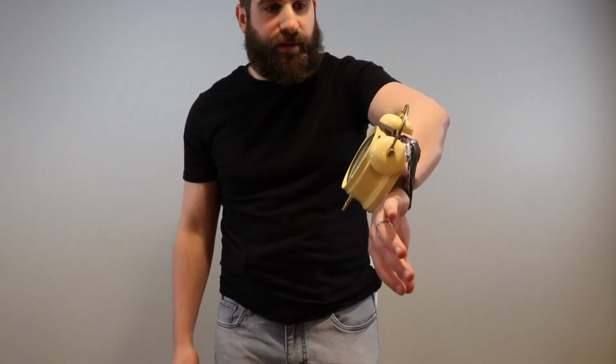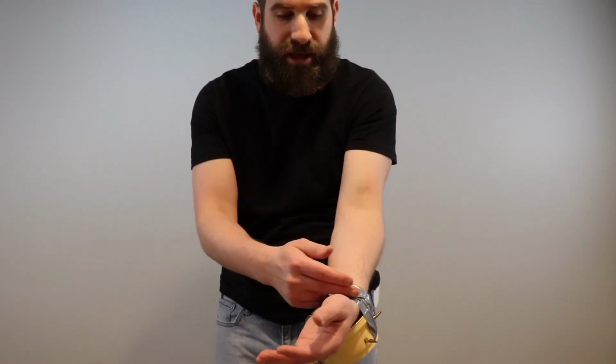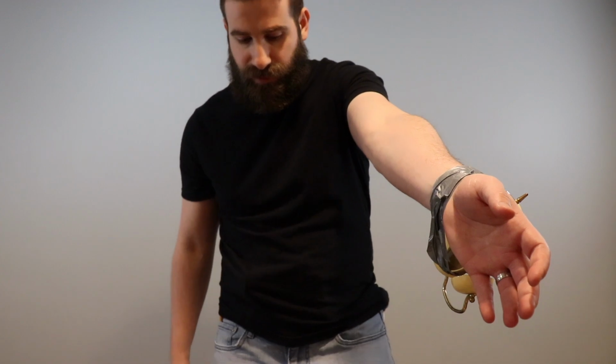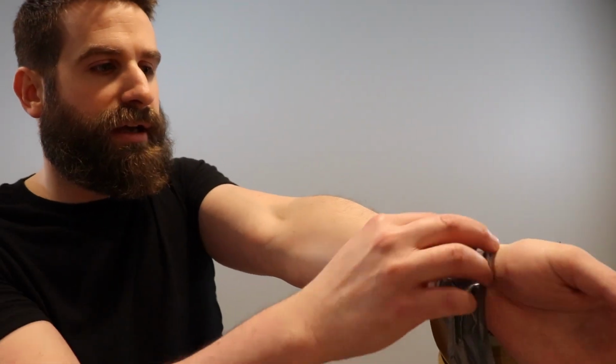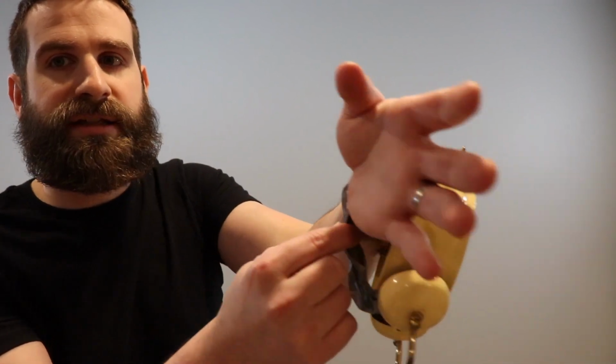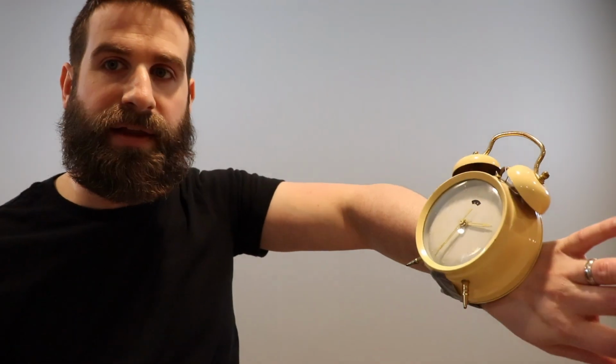So again, the classic vintage alarm clock wristband. Duct tape is really good to have, especially made into a band. You can see that. Super functional. Sticks right to the wrist. You guys can see that sticks right to the wrist perfectly. So I really like the vintage alarm clock by Casal.